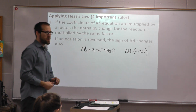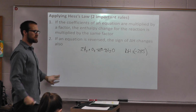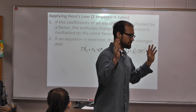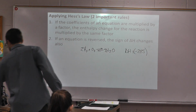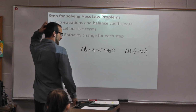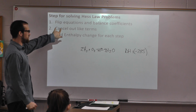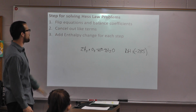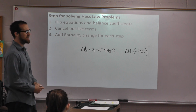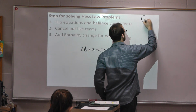So we are going to use these two rules to manipulate our steps so that we can find the unknown enthalpy of our balanced chemical equation. Big picture, there are a few things you are going to have to do. You can flip equations and balance coefficients. After we do that, I will show you what all this means as we do a problem. We'll cancel out like terms and then add our steps to get the answer. There are two questions you must ask. Here they are. First question.